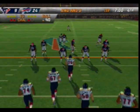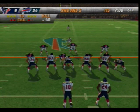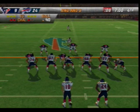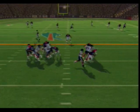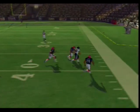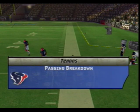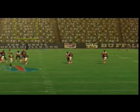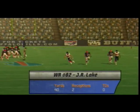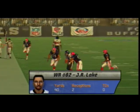Ball on the 40-yard line. Out of the shotgun. Closing in with the pass, and it's caught, and he's knocked out of bounds at the 37. Perfect execution to get this first down. Look at it here. He knows how far they have to move the chain, and he gets it by making the right decision and laying it in there like that.